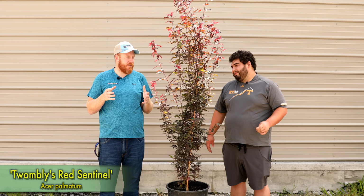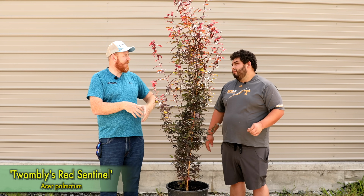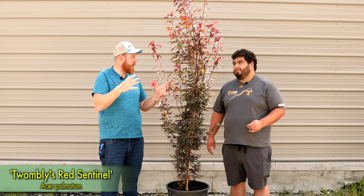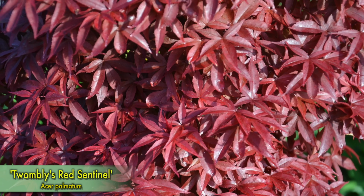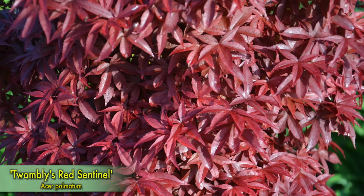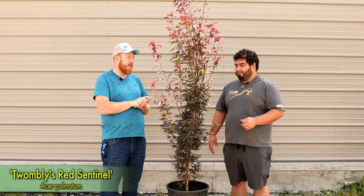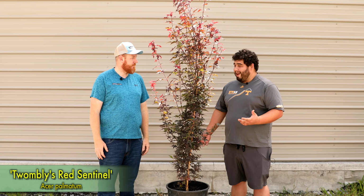And the more common way I've often seen this tree used is actually on the corners of buildings to really just give that vertical interest, especially if there's a walkway where you don't want branches as you're walking by. You've got a narrow tree that's going to fit in that smaller space. And we talk about utility, but this tree just brings it with that ornamental appeal. And I mean, getting both of those together is just a combination for an amazing tree out there. Yeah, cherry red spring color, maroon summer color, and cherry red fall color. This tree lights it up with that flagpole color. Yeah, man, it's an awesome one.